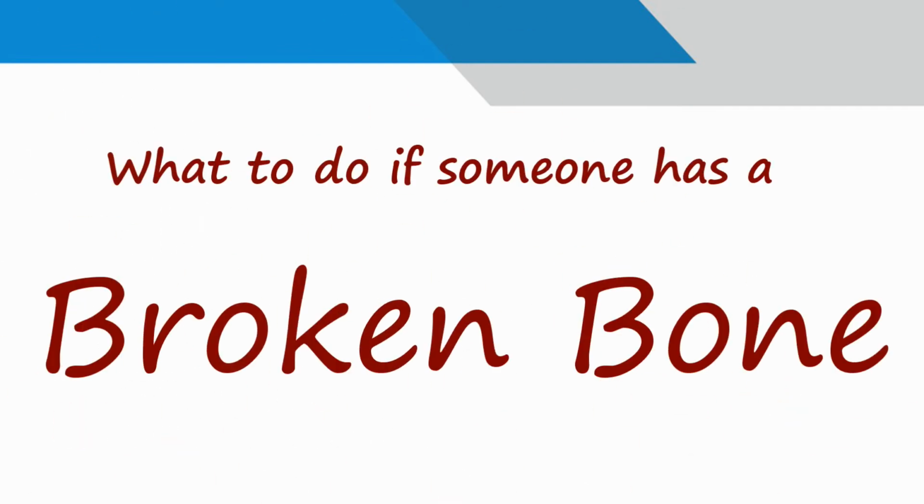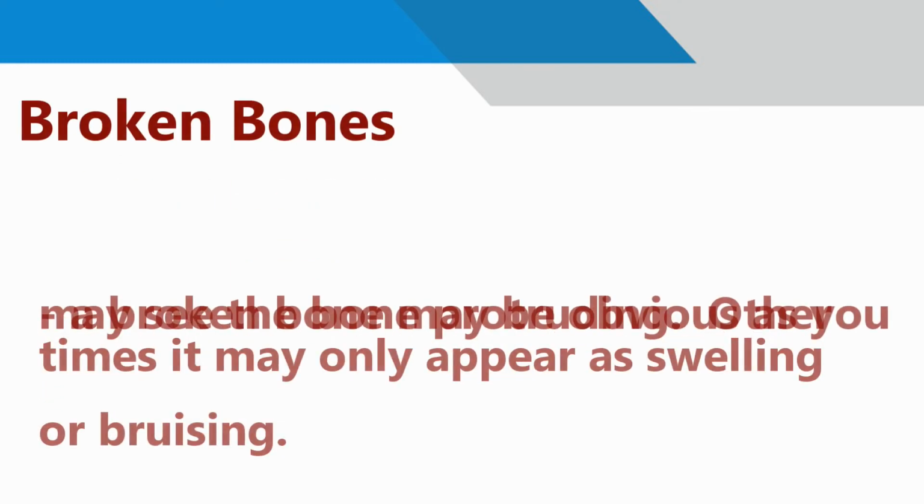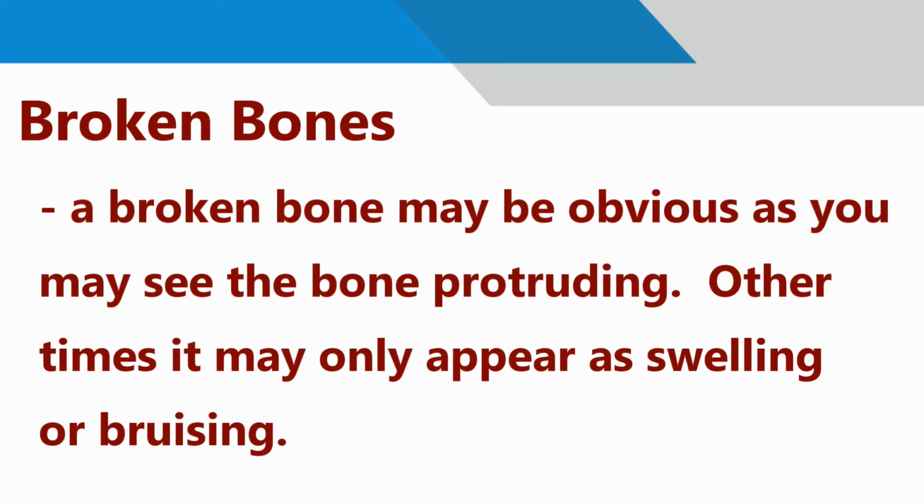Instead of a sprain or dislocation, falling may result in a broken bone. Sometimes a broken bone is obvious, as you may see the bone protruding from the skin, or it appears bent or crooked. Other times there may only be swelling or bruising. The injured person will have the best answer to what they are experiencing and what happened.